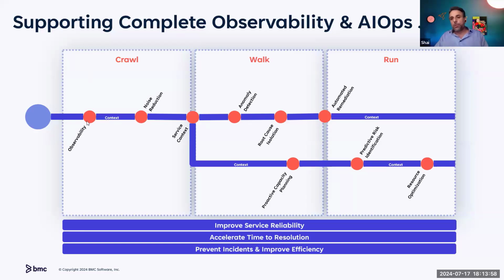Eventually they want to be able to solve problems faster. So the next items on the roadmap include noise reduction, because they have huge amounts of events that they needed to manage. And by the way, they had a manager before us. And it still wasn't enough, because they had so many events in there, and they never fully understood the context of those events.